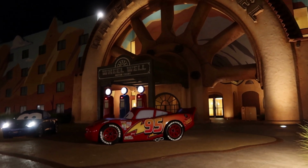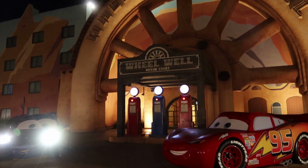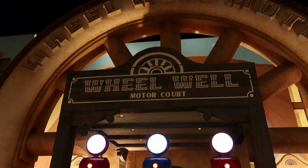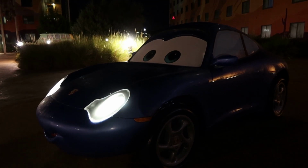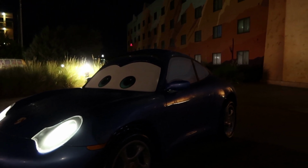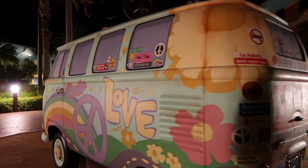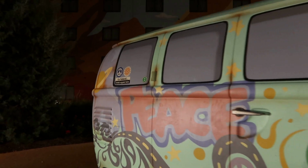There's Lightning. I think her name is Sally. I'm not 100% guys, but pretty sure that's Sally. Little Porsche. She's cute. Love the details on this bad boy. So much fun.